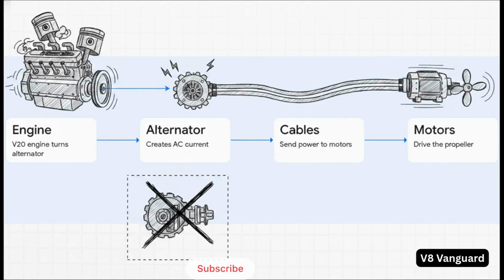Step 2, that alternator creates an incredible amount of alternating current, or AC power. Step 3, thick cables safely send this electrical power all the way to the back of the ship. And finally, Step 4, electric motors sitting right on the propeller use that current to drive the ship forward. Notice what's missing here? No gearbox, no mechanical transmission at all.